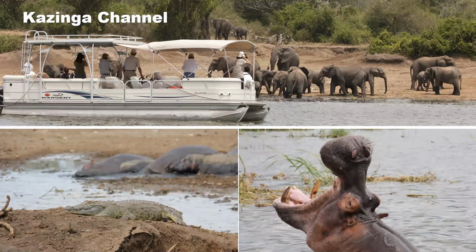Over 600 species, and Uganda is one of Africa's great birding destinations. So for those of you that have guests that are birders, naturally Uganda would be on their list, and the Kazinga Channel would certainly be one of the top destinations in the country for great birding.